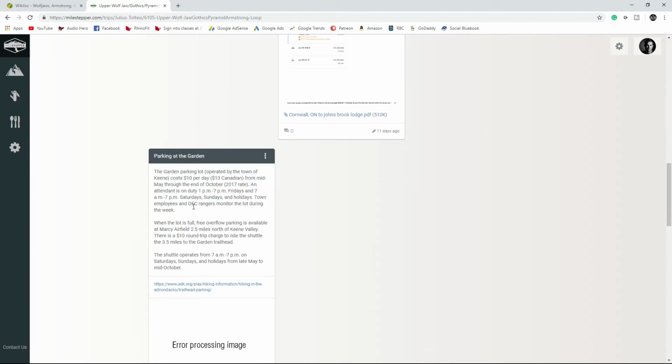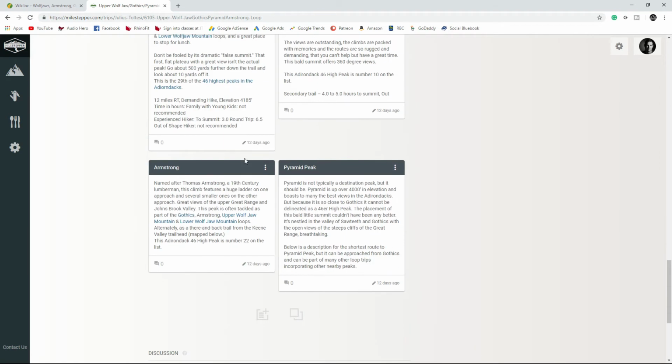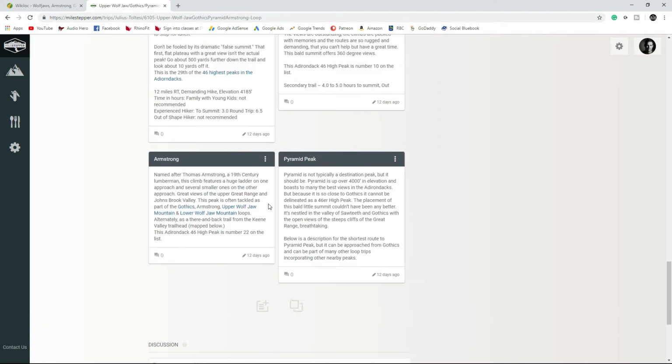And then I put in some information that I found about the cost for parking. And we're going to be taking 2 vehicles, a couple friends of mine, so we have to make sure that we have some money for the parking. And apparently they do accept Canadian, but you never know year to year, and the information I got is a few years old. It's from last year, 2017. So I'm going to be bringing both just to be sure, and then some information on the mountains.